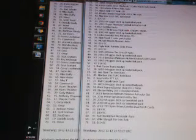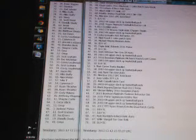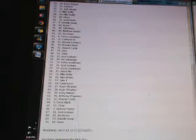PM me after the break and I'll get you the code for that. Scott, you got a 0304 Upper Deck basketball. Danielle D, you got the 2011 Topps Platinum Football Refractor Lot.